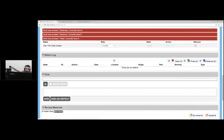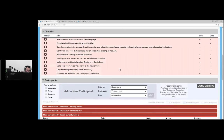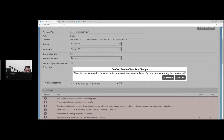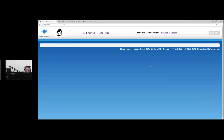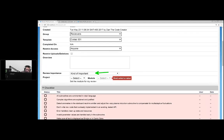All right. So a lot of the workflow customization specifics on how to do it are in the 301, but let's see what this other template looks like. Pick the Collab 301 template and see if we've got anything else interesting here. So we've got 2 custom fields in this. We still have review importance. We've got this other drop-down custom field, and these are kind of cool because depending on what I select in the first box, the values in the subsequent boxes change.